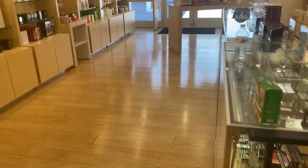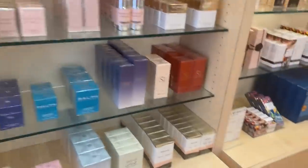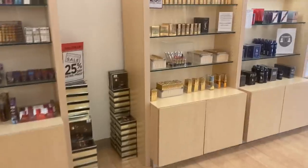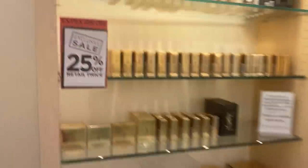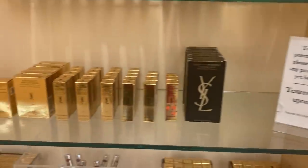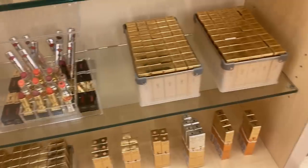They have a lot of great deals. And I didn't know that Atelier Cologne was also a part of the brand's Lancôme skincare. Well, these are Armani fragrances. They have a lot of good stuff, and then they have all these YSL that are 25 and then 50. They have all these foundations. These lip products are all 25 and then 50.